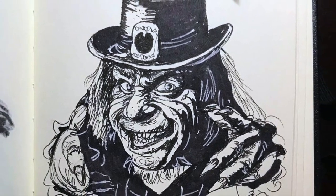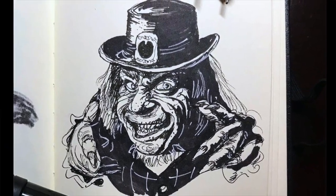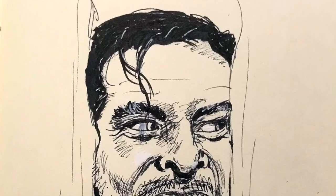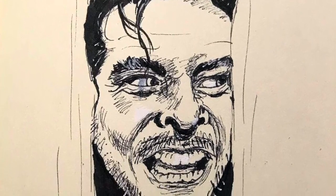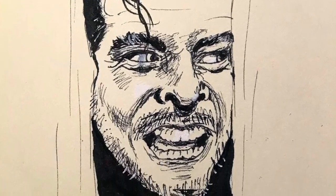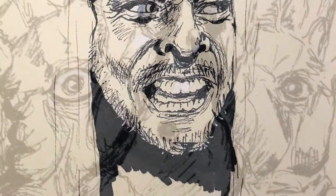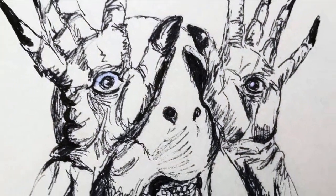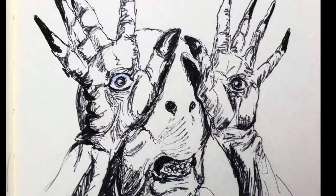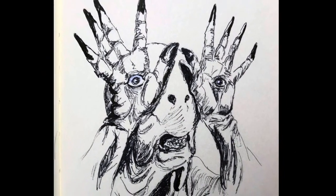And one of my favorite films also is The Shining. And this is the iconic scene where he's breaking the bathroom door with the axe. With that classic line, "Here's Johnny." And last but not least, here we have the Pale Man from the film Pan's Labyrinth. And this one has always been a great design, very creepy and very creative with the eyes that he takes out and puts in his hands to see. Very, very cool.